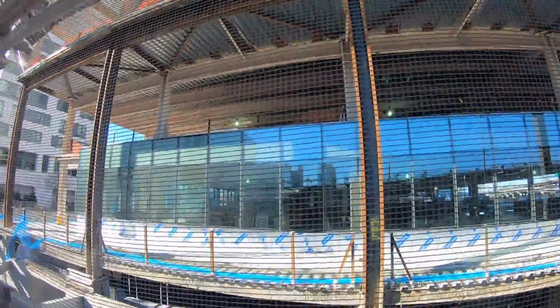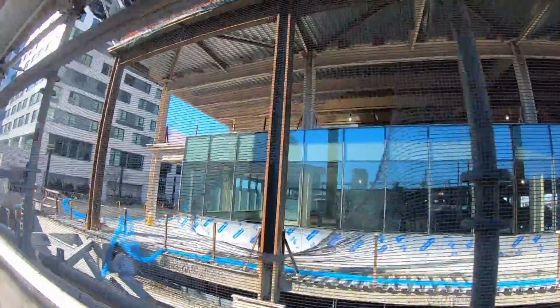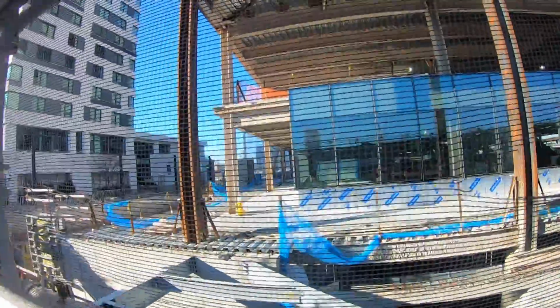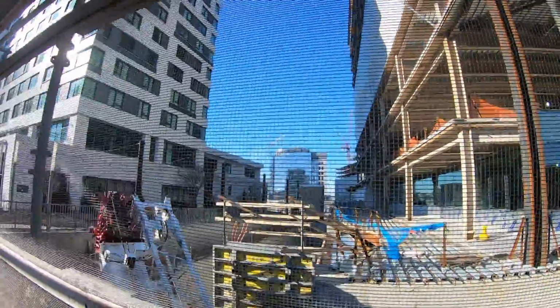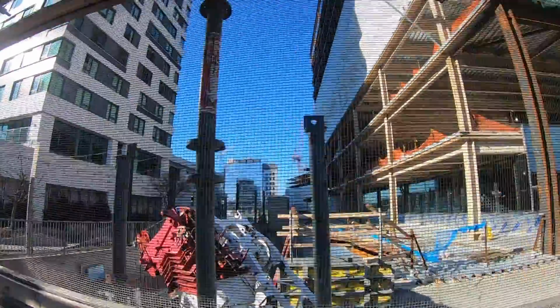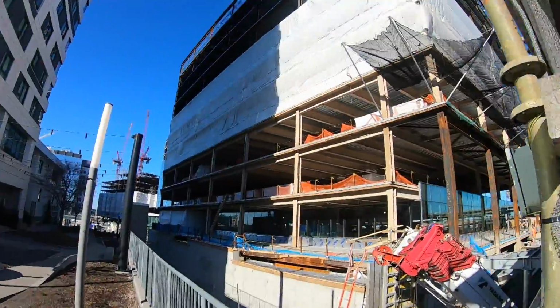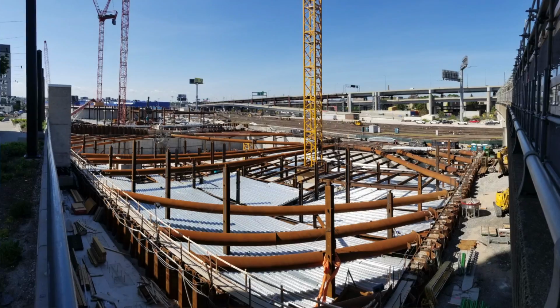This is pretty amazing that this is all brand new. They're starting to put the glass in. The parking garage is down below. We're building a few other buildings behind here. Yeah, this is a lot different.